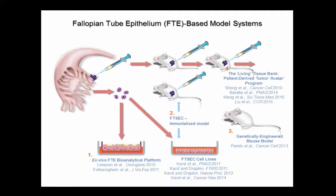So that's when Alison said, okay, can we go back now to our battery of model systems and ask, can we model this in the lab and figure out what cyclin E is doing? This is a schematic of the models that we've been developing. I told you a little bit about our PDX platform. I described some of the genetically engineered mouse models that have evolved. We've also developed a battery of fallopian tube secretory cells.